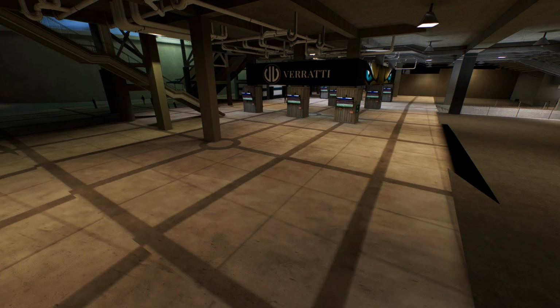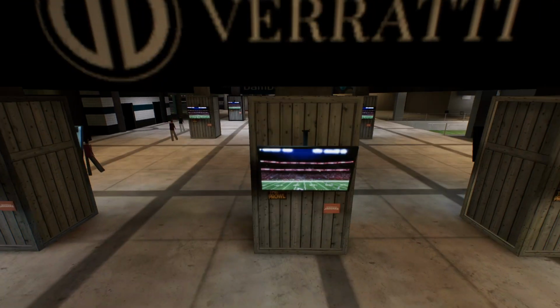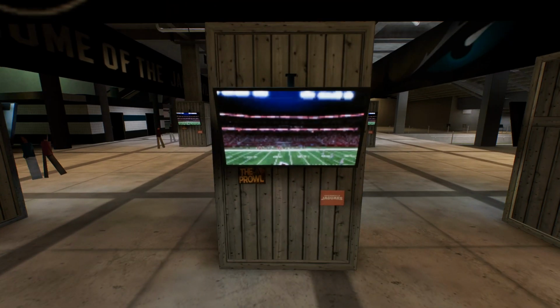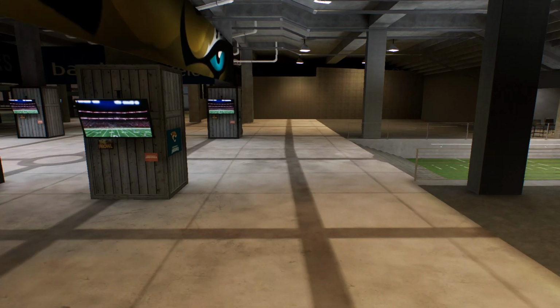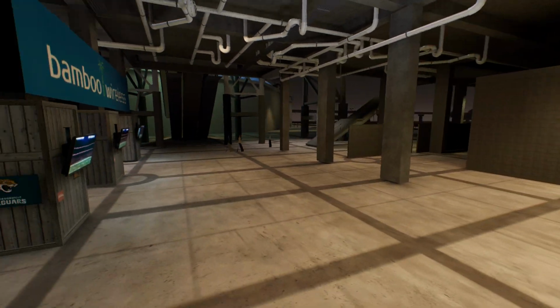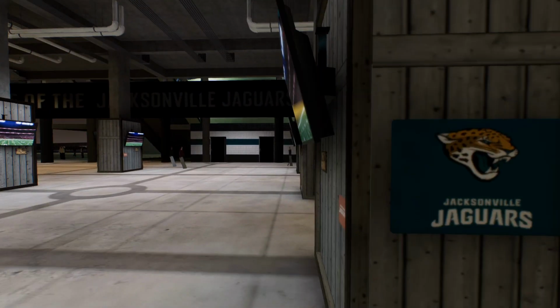Alright, so this area right here, I always forget, is actually open. So you have, is that a Falcons stadium? Okay, this is a good example of this. Thought for a second it was the Saints. This is the Falcons Stadium, Mercedes-Benz Stadium. They always use this PNG for some reason on the TVs in Madden. For some reason, this one's a little bit better. It actually is a better PNG. Normally, the PNG for Madden 26 looks like crap. But we have the Prow, and then we have Jaguars on this right here.